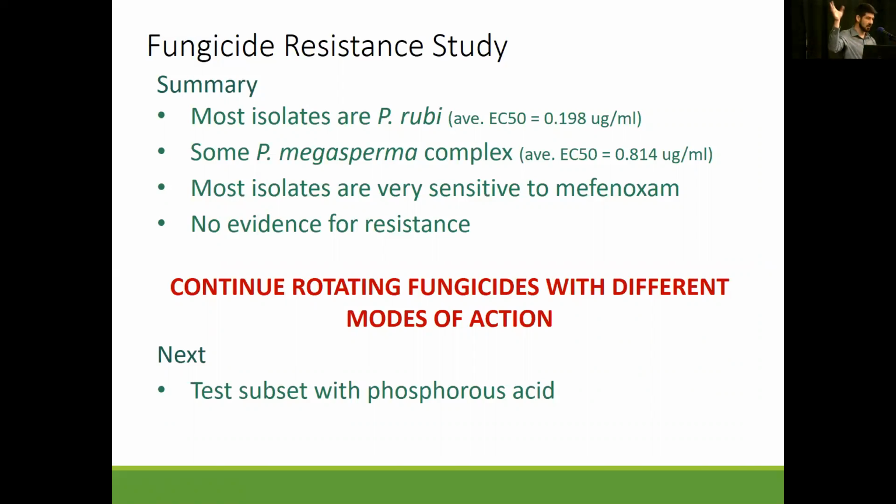We're retesting that weirdo that came out of one field. And one reason I went overboard on the isolates was this concern about that very resistant isolate, which turned out not to be Phytophthora rubi, and then that moderately resistant one. I just wanted to make sure that if there was resistance out there, that we would catch it. So far, I'm not seeing that. So at this point, things are looking good.